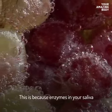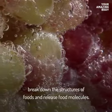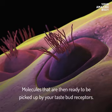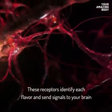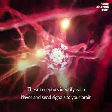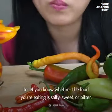This is because enzymes in your saliva break down the structures of foods and release food molecules. Molecules that are then ready to be picked up by your taste bud receptors. These receptors identify each flavor and send signals to your brain to let you know whether the food you're eating is salty, sweet, or bitter.